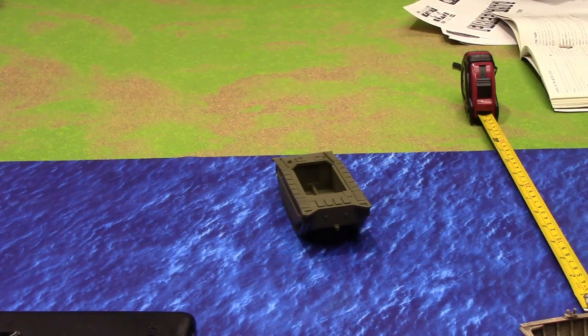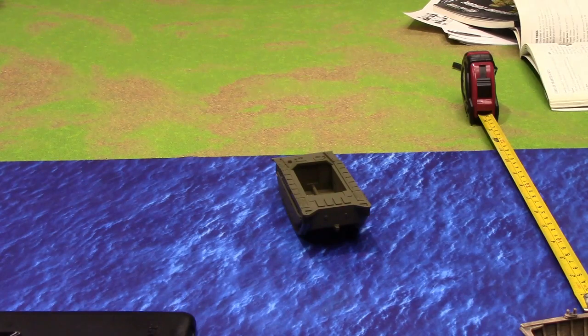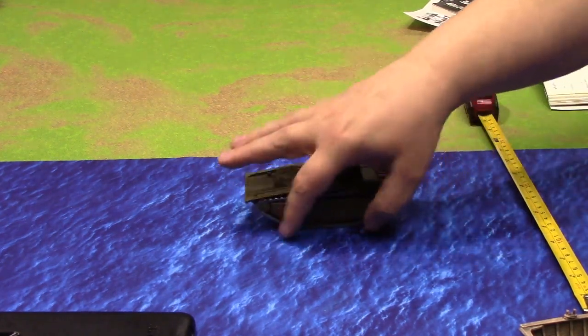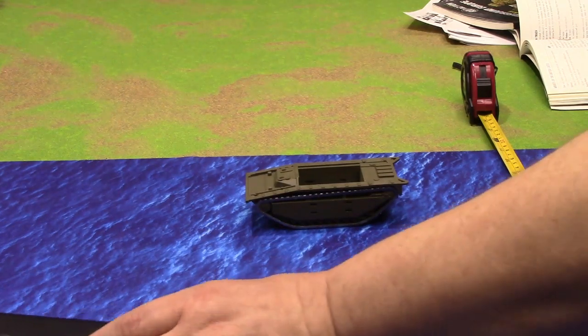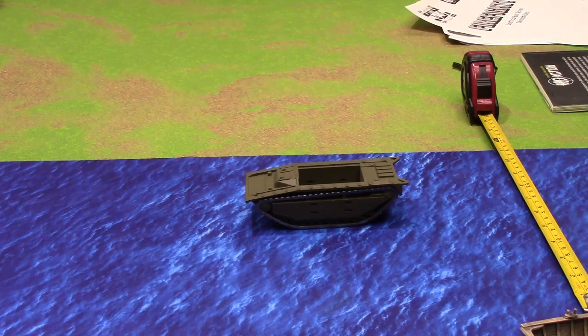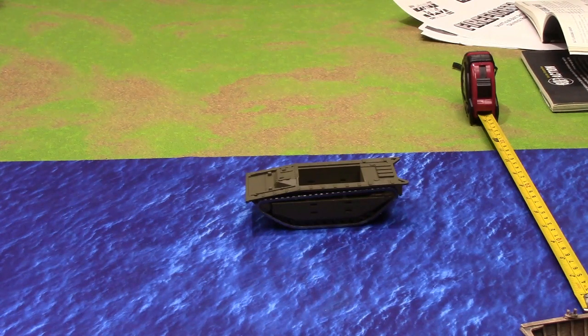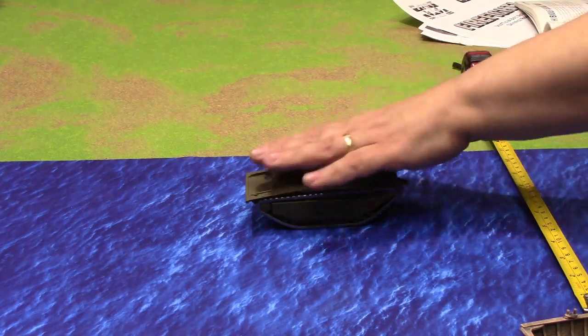Let's pretend that's a duck, because it's also going to have the amphibious special rule. Now, here's the interesting thing. The duck is a wheeled truck with a waterproof body, right? Normally, according to the rules, shallow water is treated as rough ground. Well, right there you've got a slight problem. How can you have shallow water being treated as rough ground with a vehicle that has wheels, when wheeled vehicles can't go in rough ground? Well, remember, it has the amphibious rule.